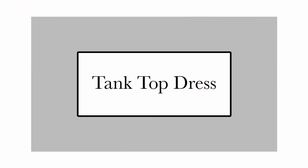Alright, so some of you watching this may have that dress in your closet that you maybe want to find a way to spice up a bit, or that has a neckline you're maybe not so comfortable with, or you just, like I said, want to spice it up. Now we're going to style a tank top on top of the dress, because this gives you a whole new outfit that you did not even think you had in your closet.